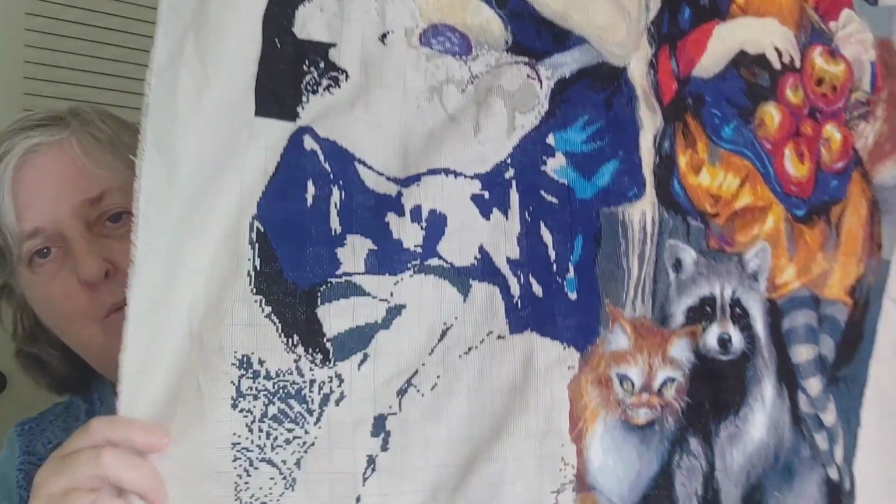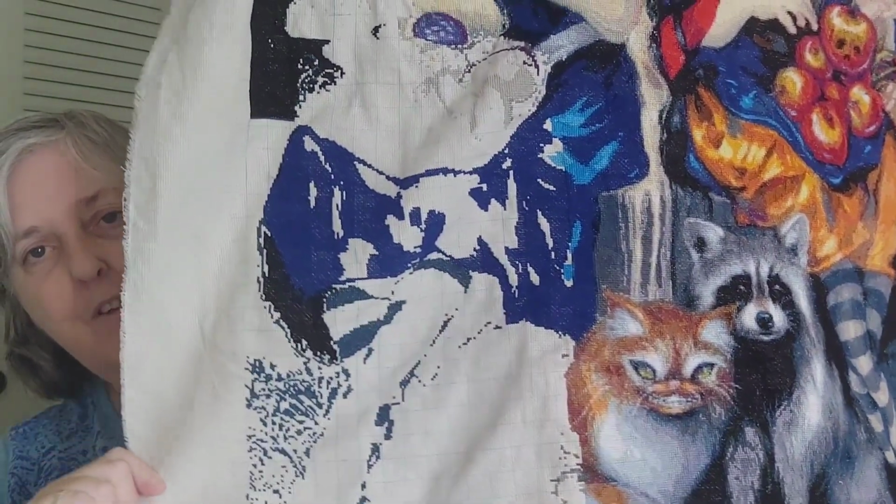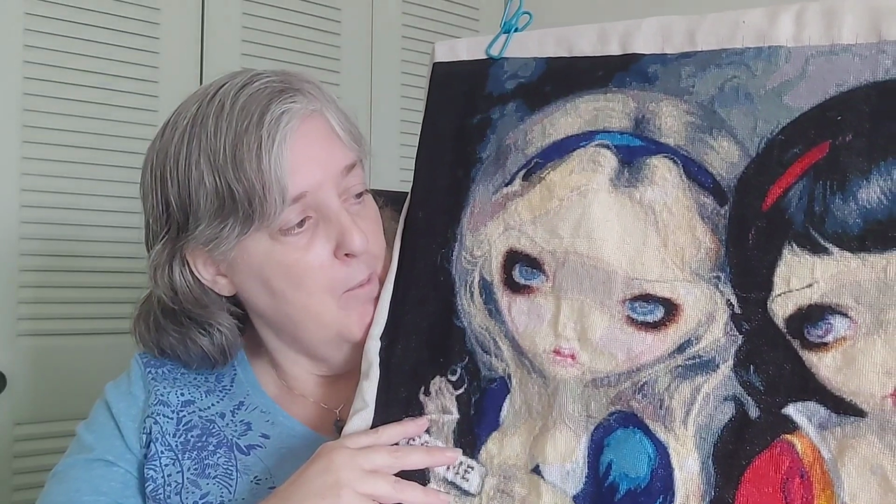So the first plan for August is to finish Allison Snow White. It looks like quite a bit, but it's not too bad. I've already informed my granddaughter that this will be in her possession by the very beginning of September. And she's really excited.